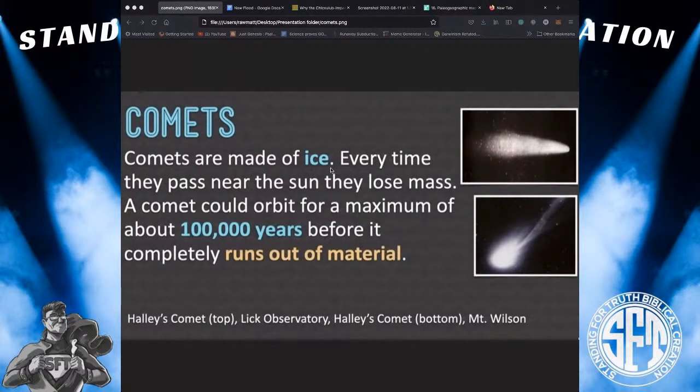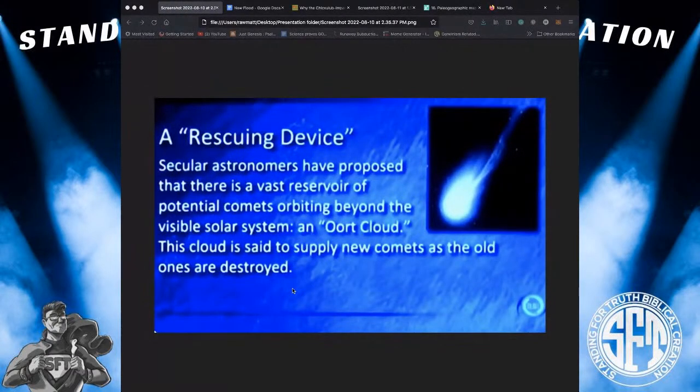Every time they pass near a sun, they lose mass. A comet could orbit for a maximum of 100,000 years before it runs completely out of material. So where do they come from? Where are they? Here's the rescue device that they use.